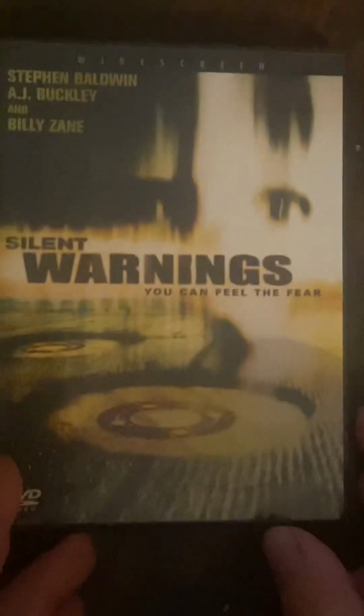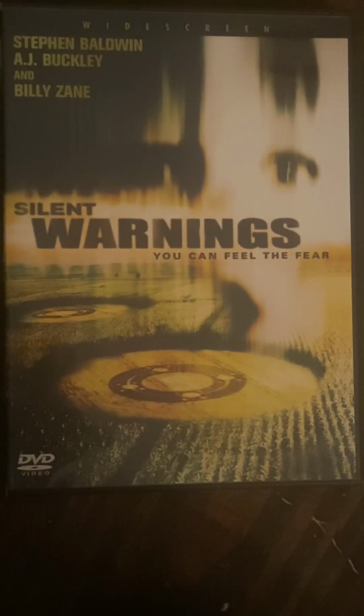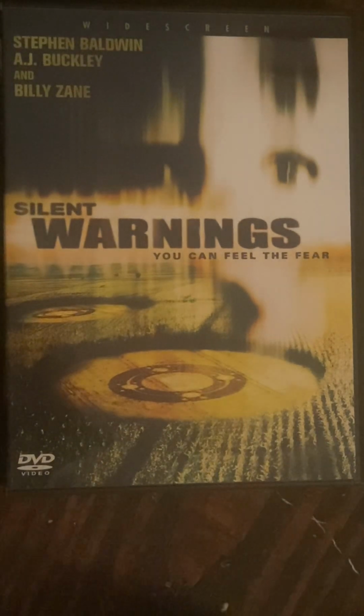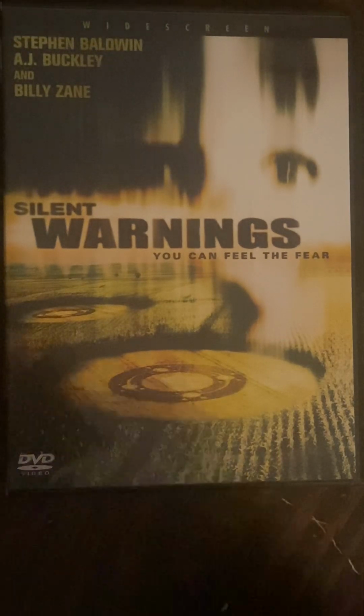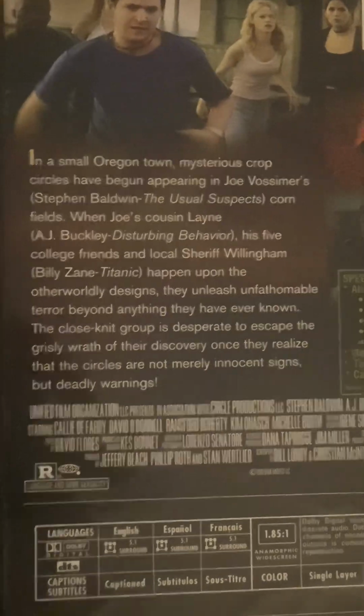Next, we have Silent Warnings. You Can Feel the Fear. Stephen Baldwin, AJ Buckley, and Billy Zane. Billy Zane, if you don't remember him, he was in the original Sniper, and he was in a couple other movies, I think Titanic too. But yeah, I've never seen that movie.